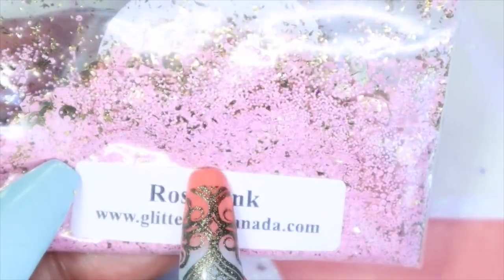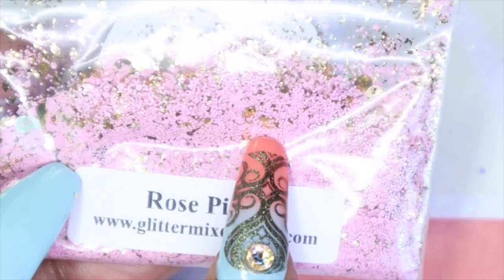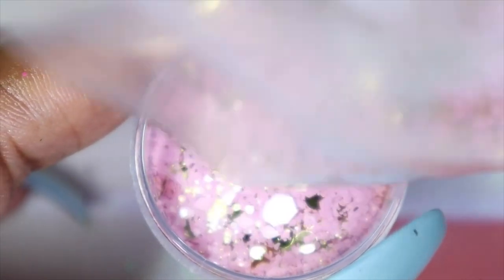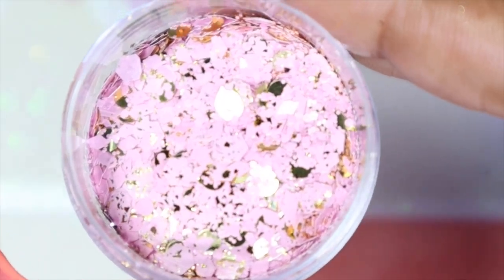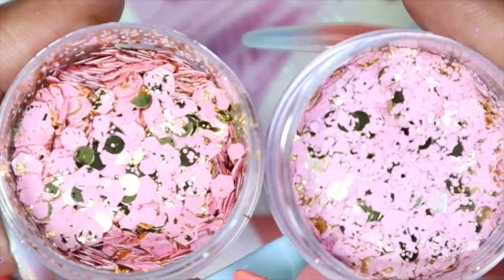Now, in all honesty, this did remind me of the namesake of the collection, Hashtag OMG, but they're actually two different colors. This one's a lighter pink, and Hashtag OMG is a brighter pink, and I'll show you them side by side. So here's a side-by-side comparison. This one is Rose Pink and this one is Hashtag OMG. So yes, they look close, but they're actually two different pinks.